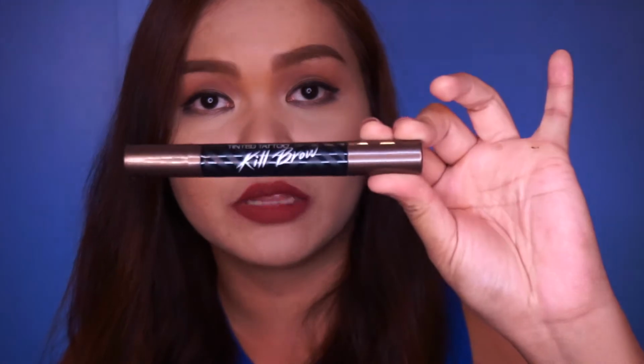So this is from Club Clio. Isa to sa mga best sellers nila. And individually, you can buy the liner, eyebrow liquid liner and also the eyebrow mascara. Medyo nag-travel ako for a week after my wedding. Kaya andala ko lang ang mga makeups na multitasking. And this is one of those products.